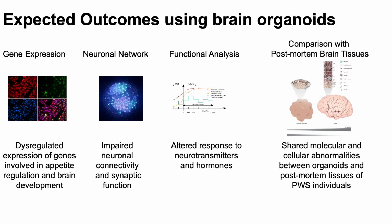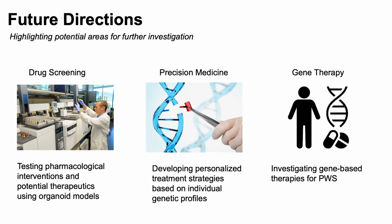And lastly, you can even compare these organoids to post-mortem human brain tissues. This can allow us to look at any shared molecular and cellular abnormalities within these organoids, which can correlate to the post-mortem tissues derived from PWS individuals. So as we can see, human brain organoids can serve as a very powerful tool for understanding diseases like PWS at molecular, cellular, even functional levels.